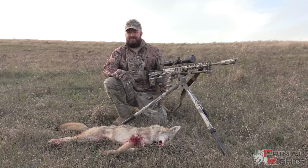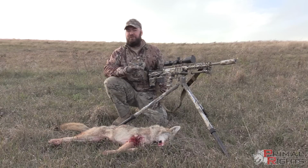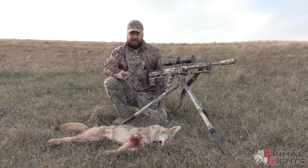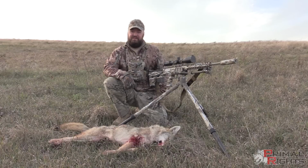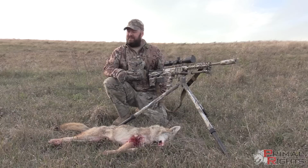As soon as he scents us, coyote gets your scent, there's no stopping him. There's no turning him around for a shot. If you're lucky, you can tag him on the run. But most of the time, you're not going to get another opportunity at that dog. So I knew I had to take him before any of our scent got down here.